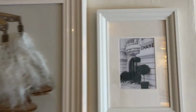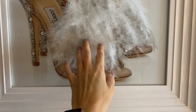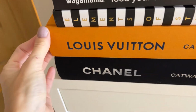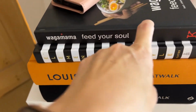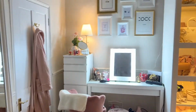So it's the little Chanel streetscape. My lovely Jimmy Choo 3D shoes. And then the little book stack, which I actually do have two of these. I've got the Louis Vuitton, bit of fluff off my jumper, and the Chanel one. I've got a Wagamama cookbook there as well. And then I've got the Elements of Style book, which is really cool. That's for interior design. Amazing. Yeah, so it looks really nice now.